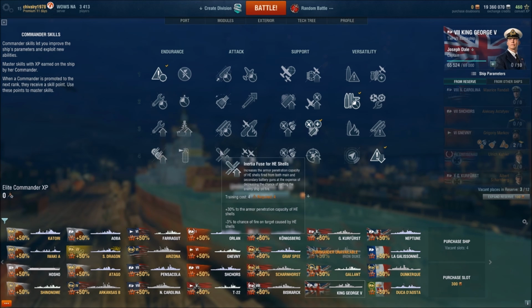As for the inertia fuse HE shells, that's kind of rough. That's really, really rough here. So if we do the math here, right? You take 89, you take 30% of 89, which is basically 20. Hold on a second. About 23 on top of that.